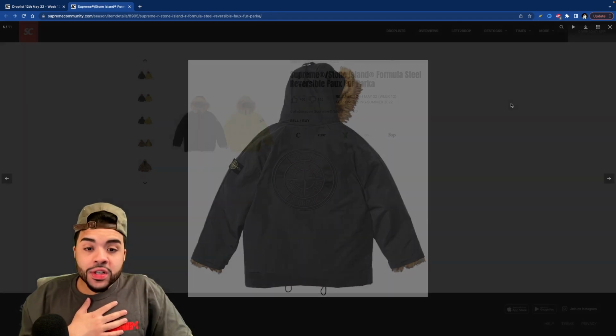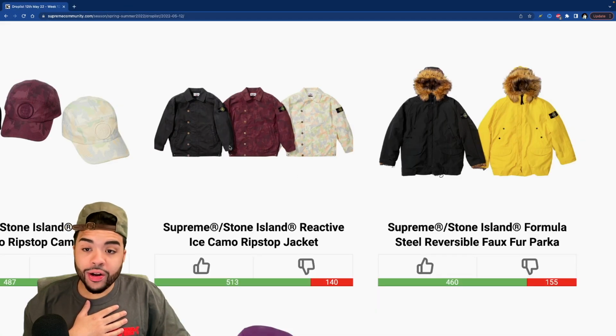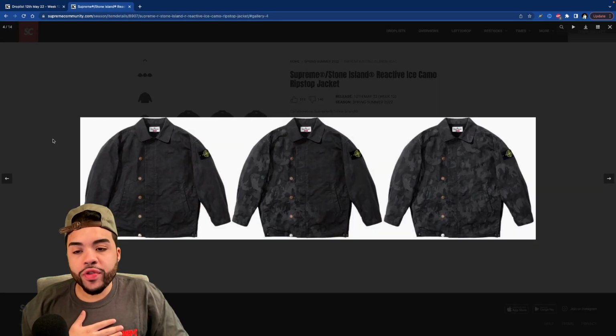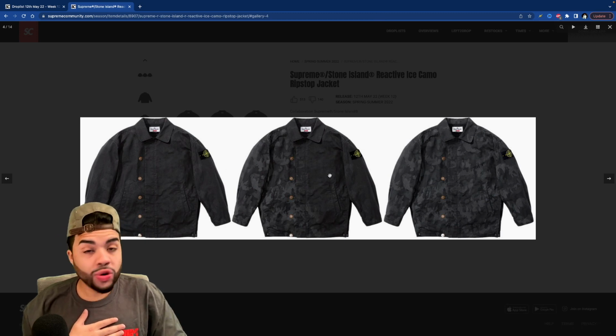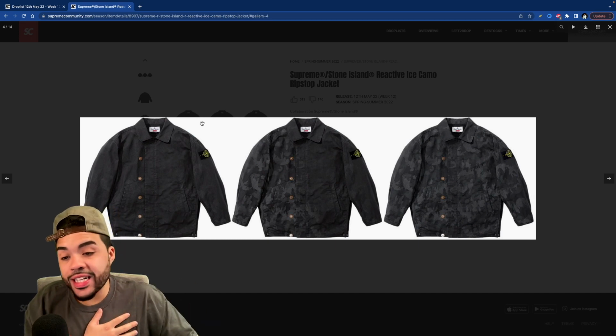I might be the first to let y'all know that I don't need this. Where I live, I barely wear coats as is, so I'm good on that. But I did want to show y'all the whole reactive thing. This is basically it right here with the weather or with water. I don't know exactly how these work. They're gonna change the design of it. I think that's pretty solid.